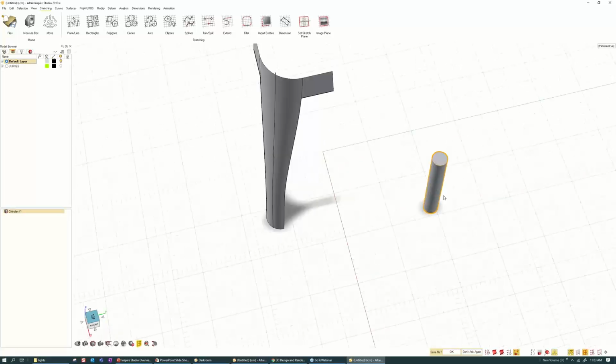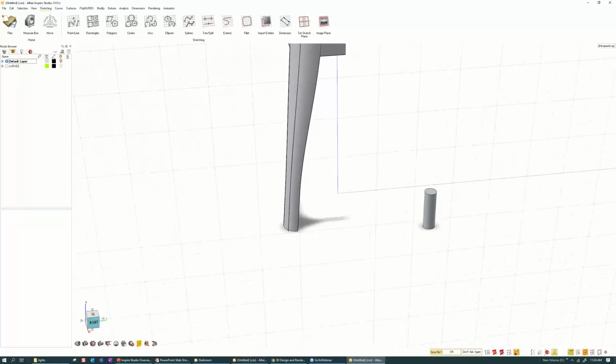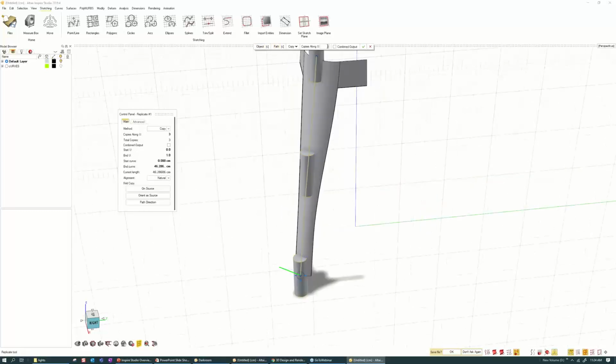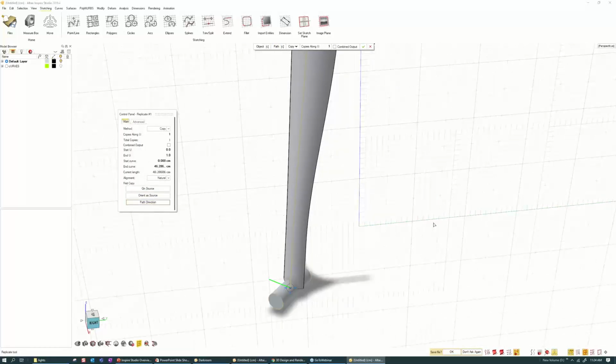Okay, so this is like a cylinder that has some arbitrary size. So you can edit it now. And I want to place the cylinder on this isopalm. So I'll just do a replicate. Select this as the input object and this as the path, and you can see that it creates a copy. I just want one, and now I just want to orient it in the path direction.